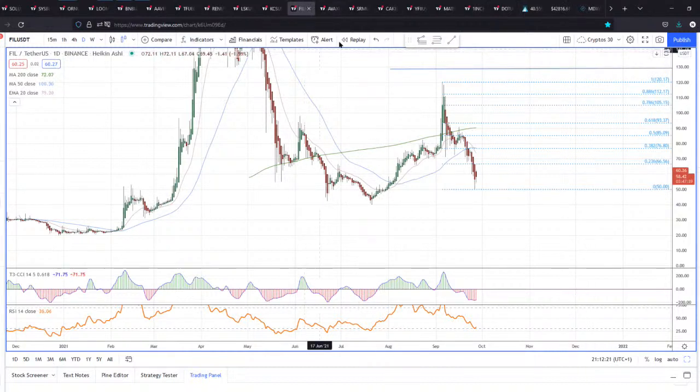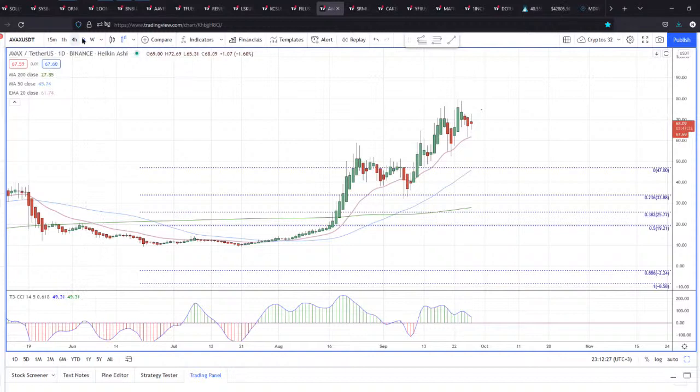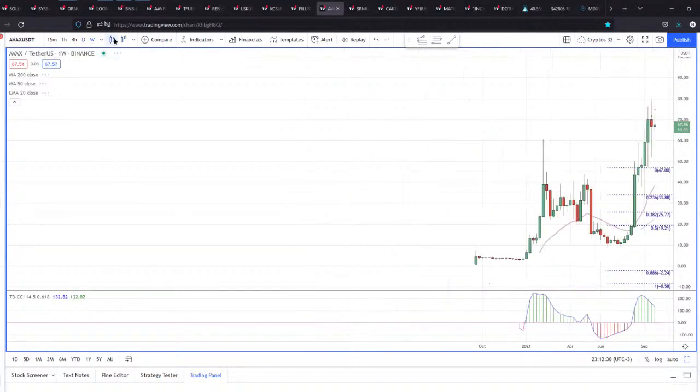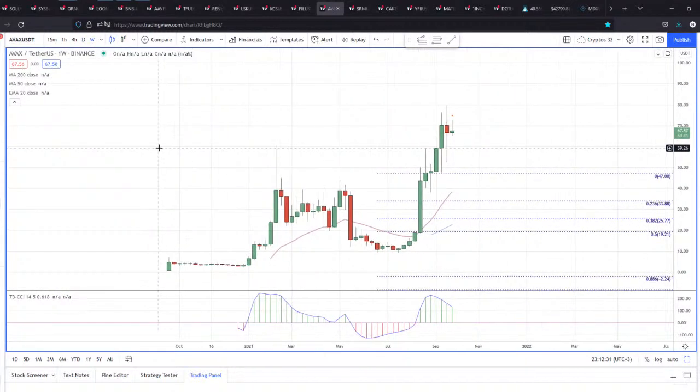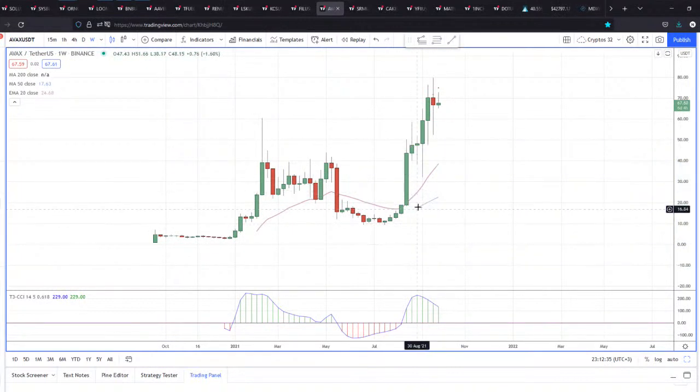I am going to look at AVAX. So AVAX now. I'm going to look at this with regular candlesticks.